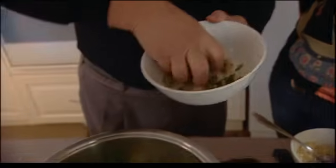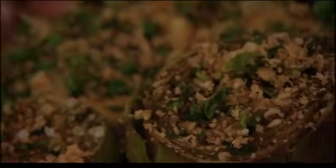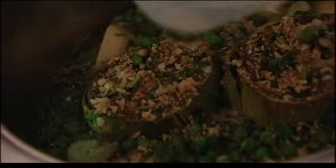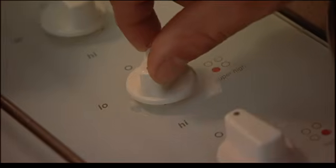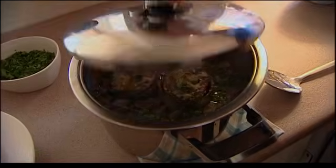Okay. Sprinkling of the leftover stuffing will give you a nice flavor. Now we're going to add water up to the edge of the artichoke. Bring it to boil, and then very, very low, on the lowest point you can. Cover it maybe 45, 50 minutes.